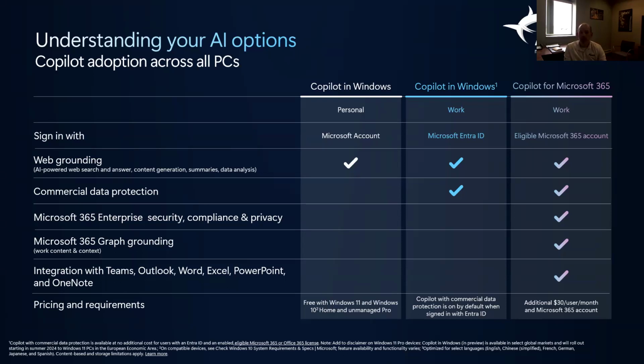What you want to do is sign into Copilot on those 2 methods. If you're using a personal Microsoft account, that just gets you ChatGPT-like searches. You're able to get answers, generate some content, do some analysis. It works just like ChatGPT. If you sign in with your work or school account, notice how it says Entra ID there, that's where you'll get the commercial data protection. That's something that you typically can't get without a paid AI service. So Microsoft guarantees that your data is not used for their learning models and doesn't leave your account.